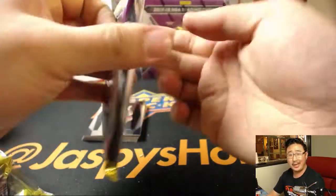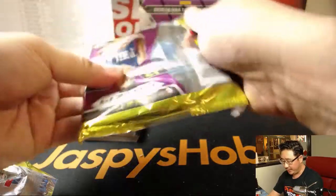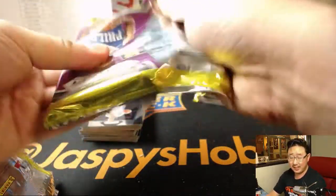Not a lot of products. You can do Prizm football, but a lot of those parallels aren't going to get you the kind of money that Prizm basketball will get you on a secondary market. That's what makes this such a great set, Prizm basketball. And it's a deep rookie class, like I said before.